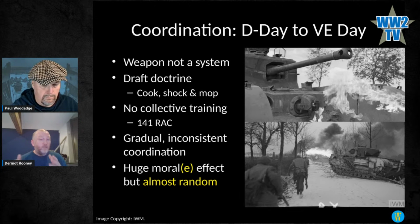Even so, there was this huge morale effect, but it seemed almost at random. Sometimes they'd have to cook everybody. Sometimes they'd get everybody surrendering. Two nice pictures there, both from the Imperial War Museum set. You can see the flame projector there with some residual flame coming around it. And there's a bottom one, Flames in the Snow, a lovely British Army Review article. That's where I first saw that picture 30 years ago.